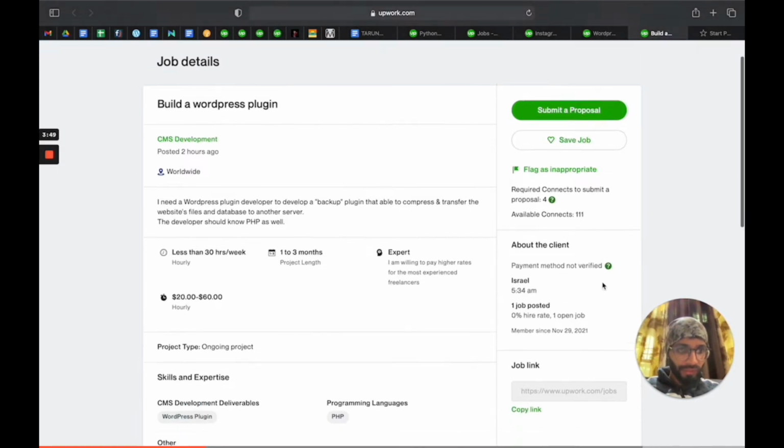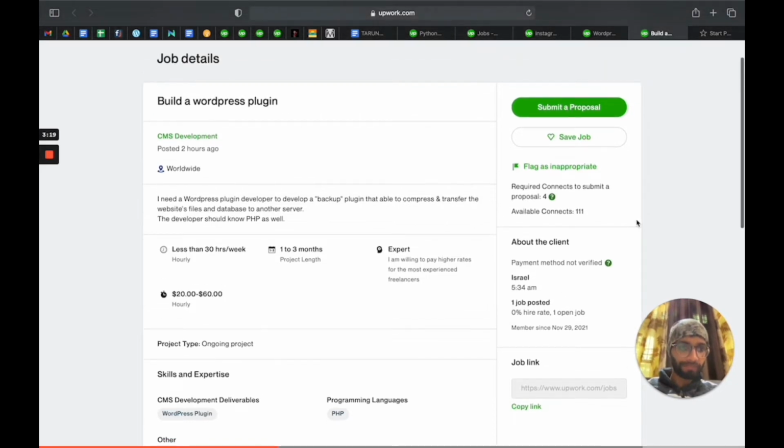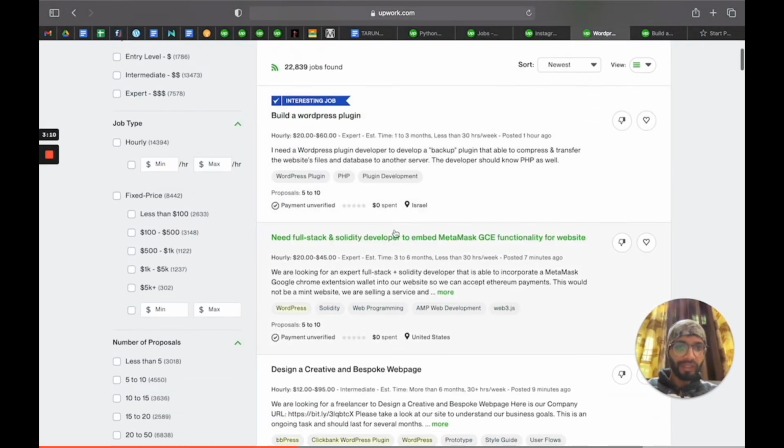Sometimes clients are genuine but they didn't verify their payment method, and if we apply we will sometimes get a reward and get hired, but there are very few chances because anyone who is interested in hiring will already verify their payment method. So I suggest you apply only on jobs where the payment method is verified.